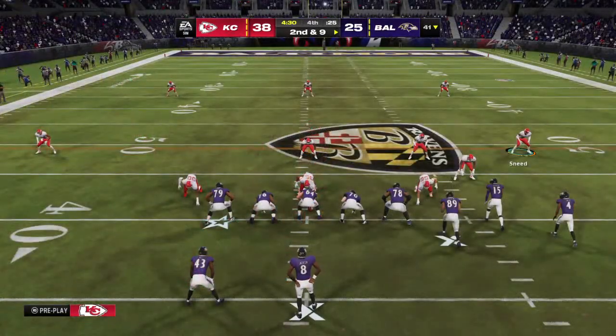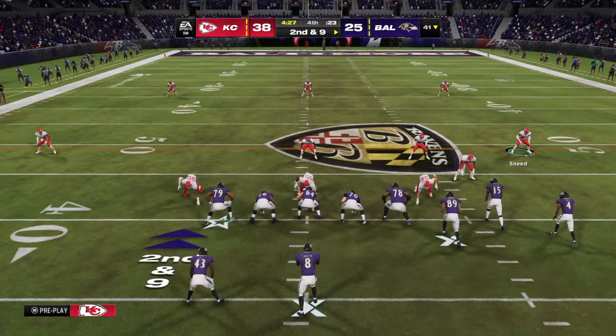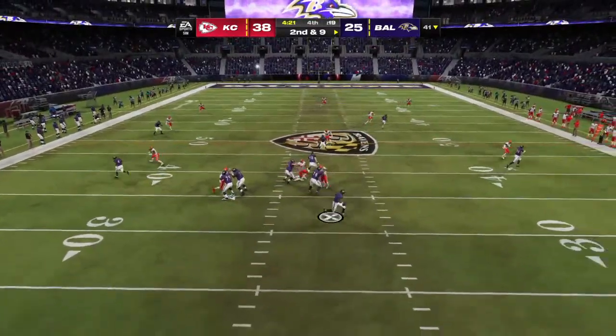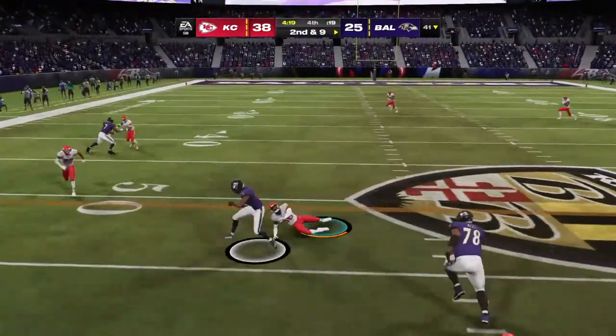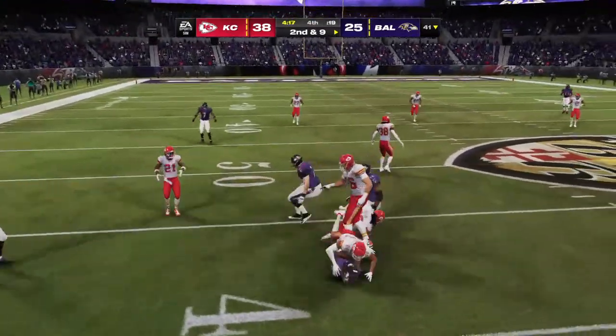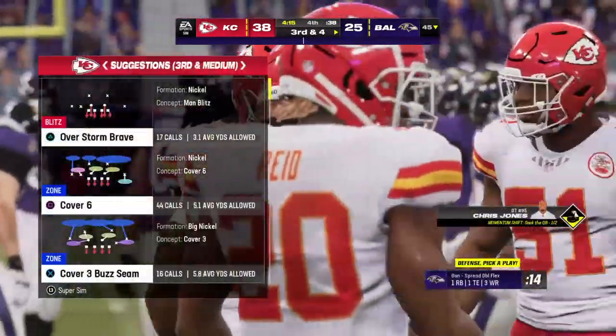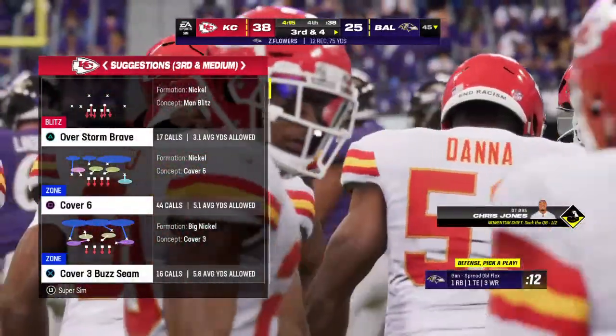Now we're at the 41, 2nd and 9. Throwing is Jackson. He finds his man, complete. That's Flowers. So 5 yards here, 5 on the play. And now we've got a 3rd and 4.